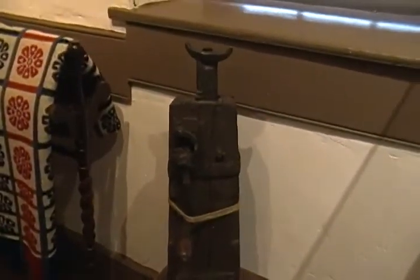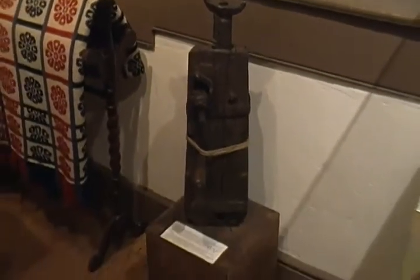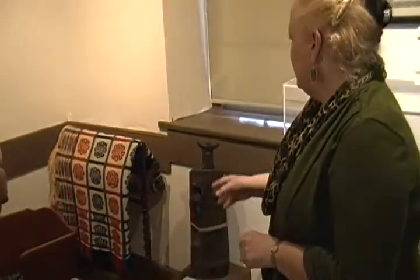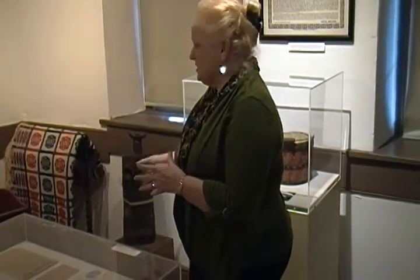So this was a valued piece to have with a Conestoga wagon that had wooden wheels that would often break and need repaired. And the Conestoga wagon, as you know, is famous in this area. They were built, and a lot of them were used for pioneering out west, but a lot of them were used to carry supplies to the Revolutionary War. And so these jacks were very important to keep things moving.